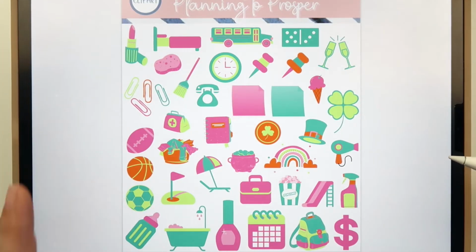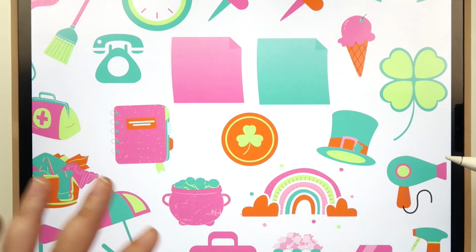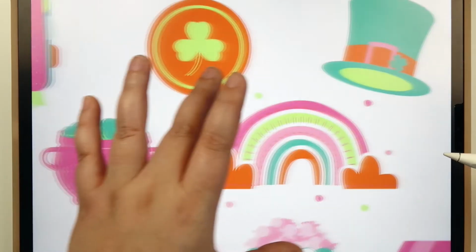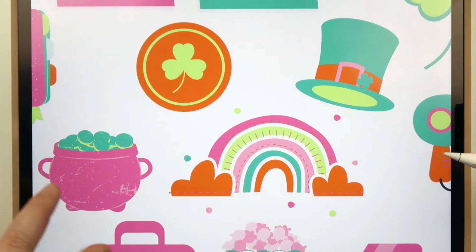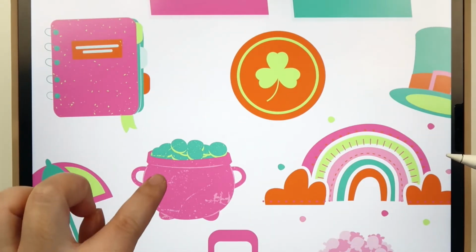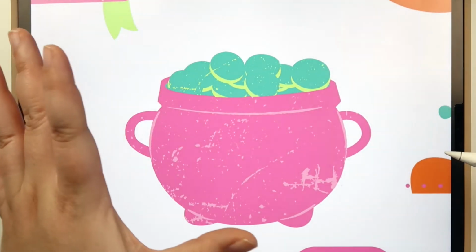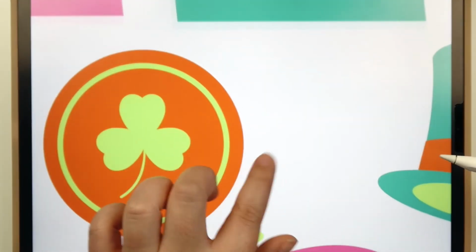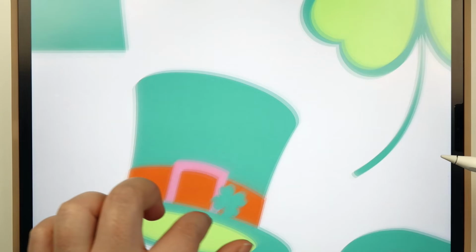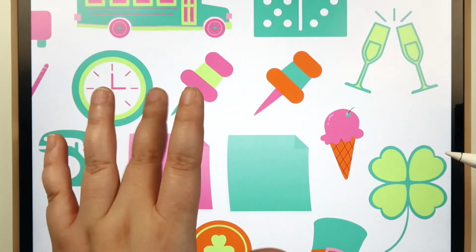And then I'm always going to include clip art that is themed for the month as well. So as you can see here, I've included some St. Patty's Day type of clip art. So you've got this really cute rainbow right here. I love this rainbow. It's so cute. And then this little pot of gold, which to me looks like a pot of Oreo cookies, but I digress, right? And then here's a little shamrock coin, a little St. Patty's Day hat, and a shamrock right there, or four-leaf clover.